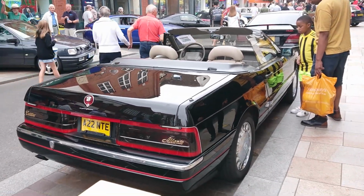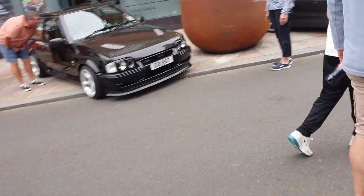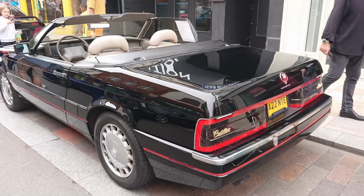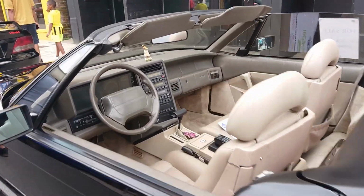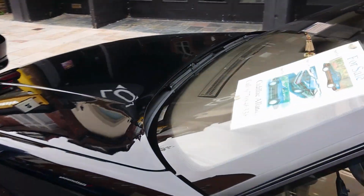Yes, please, viewers. Oh, yes. I can't remember if I've ever even seen a Cadillac Allante. This was a bit of a disaster, viewers. A bit of a disaster, really, back in the day. But this is fantastic, anyway. I can't believe it's actually for sale.